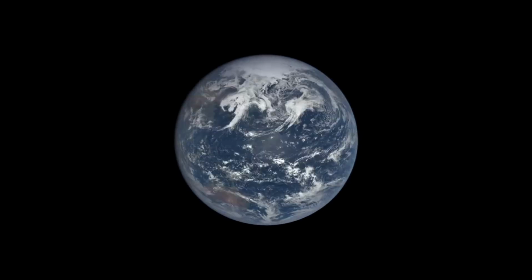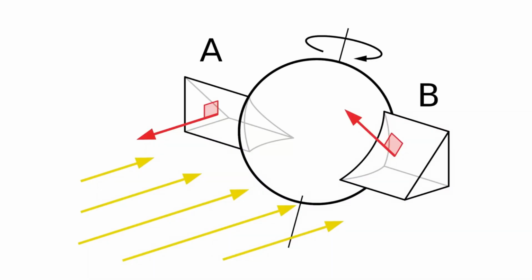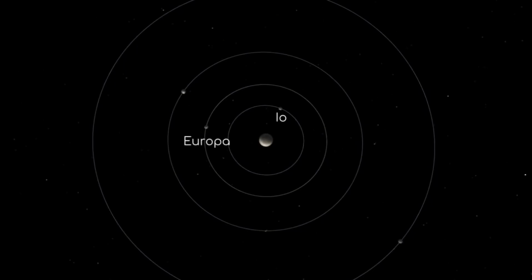And by the way, remember the Messenger spacecraft? It snapped a photo of the Earth and of the Moon and sent it as a postcard before speeding towards Mercury. Mars has always been of great interest to humans. The fourth planet from the Sun, the red Martian planet, has been studied heavily.